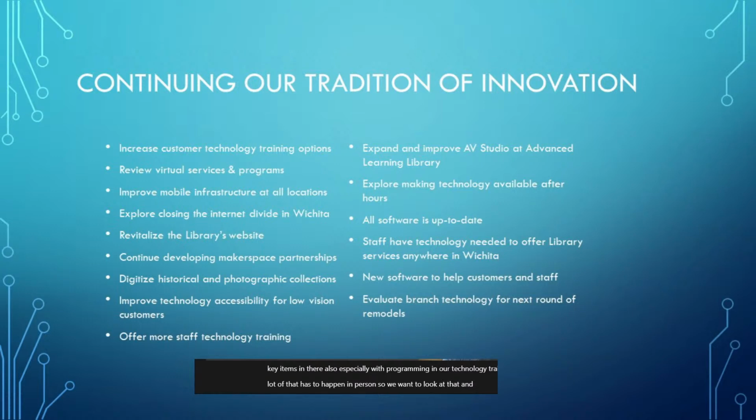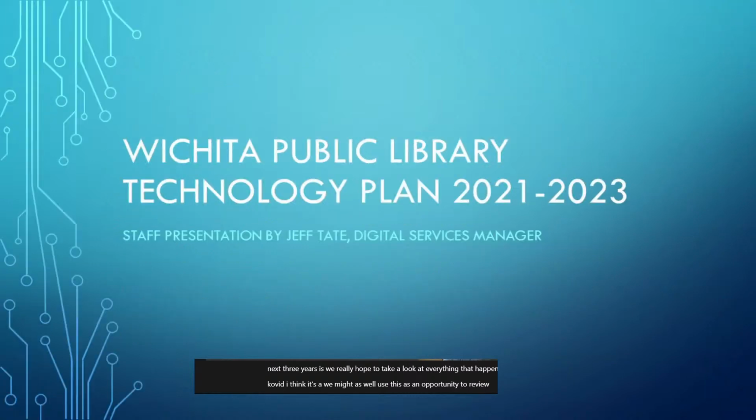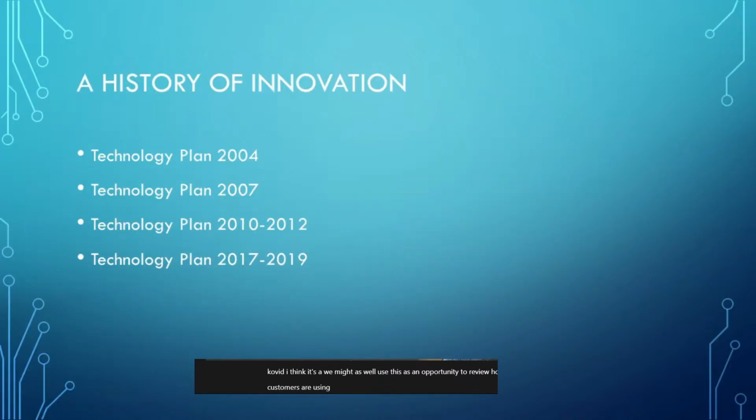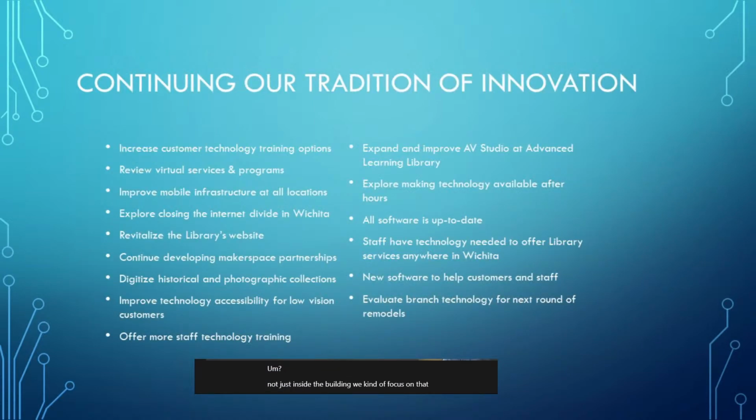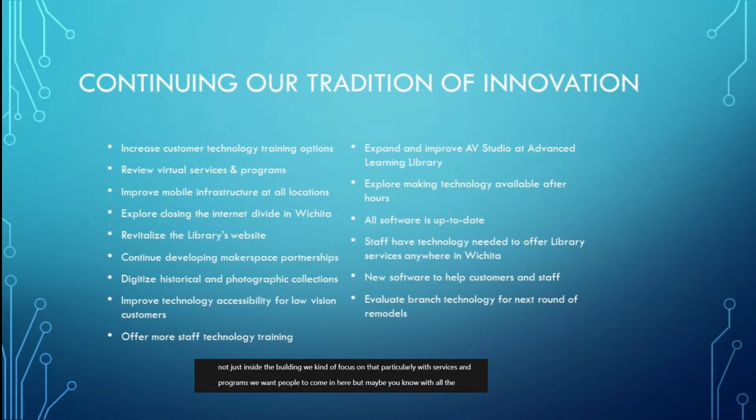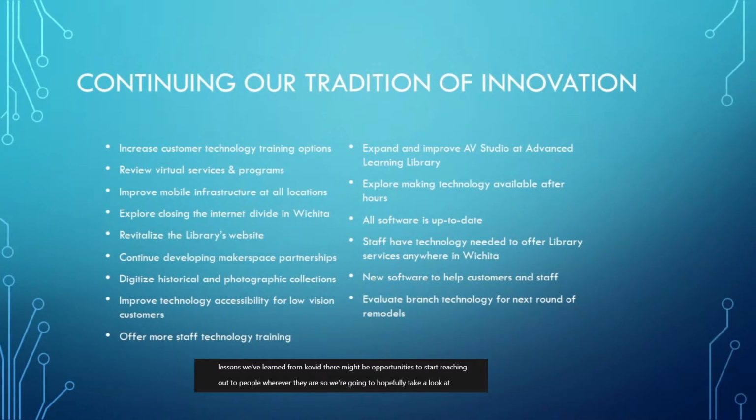And big for these next 3 years is we really hope to take a look at everything that happened with COVID. I think we might as well use this as an opportunity to review how customers are using us, not just inside the building. We focus on that, particularly the services and programs. We want people to come in here, but with all the lessons we've learned from COVID, there might be opportunities to start reaching out to people wherever they are. So we're going to take a look at the lessons we learned from COVID and see how we can incorporate that in our everyday usage and maybe get some interesting results out of that.